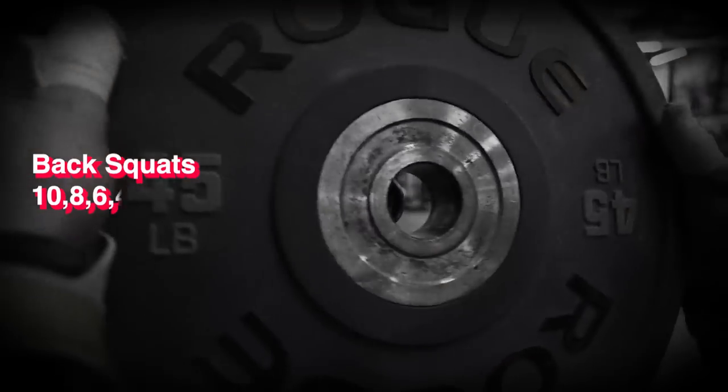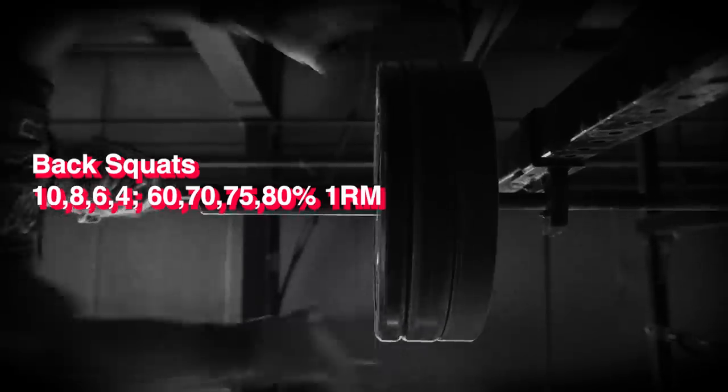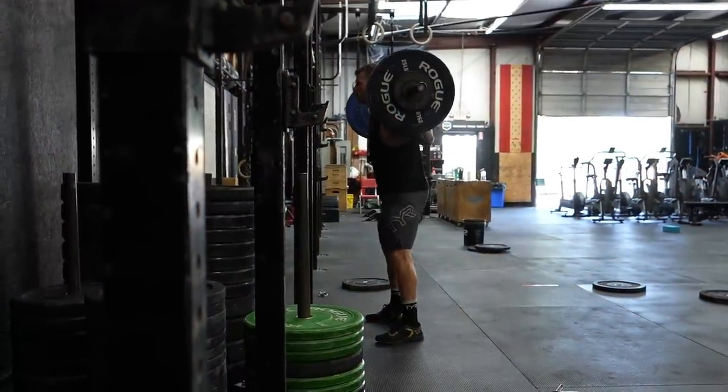Moving on to back squats. The rep scheme here was 10, 8, 6, 4 with the loads being 60, 70, 75, and 80% of the 1RM. I always say go like 5 to 10 pounds under what you think you can hit. That way you're being extremely successful that first week of these progressions. And then each week, it's always better to know, all right, I hit them all with flying colors versus getting 2 weeks in and you're already failing, which should not be the case in a strength cycle.